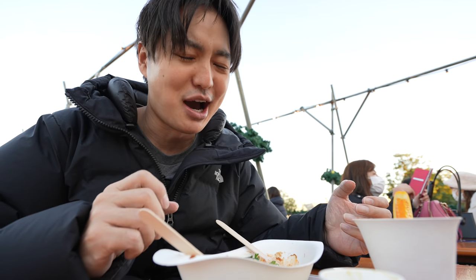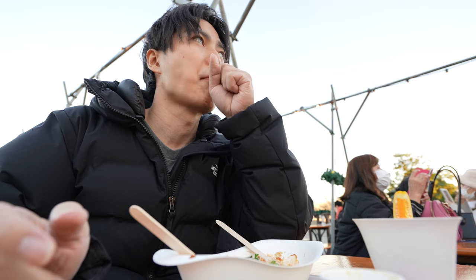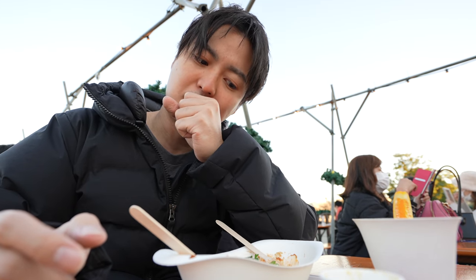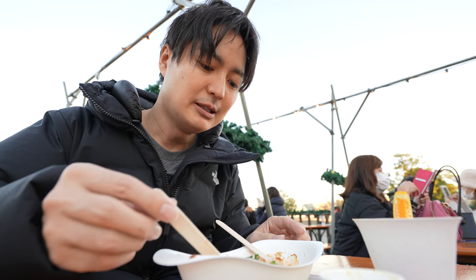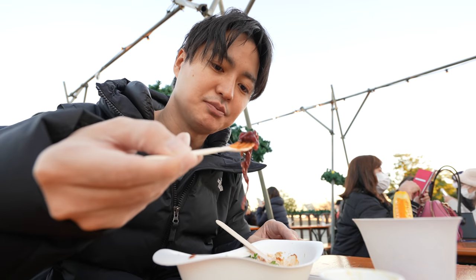Well, yeah, thinking about the price, 1,900 Japanese yen, yes, it is expensive. However, just imagine you are in the Disneyland and look at this nice food. And what is this? Let me try. I have no idea what it is. It tastes like a tsukemono, which is a Japanese pickle, but a bit different. The flavor is different.